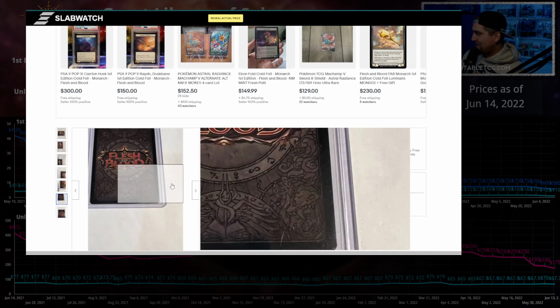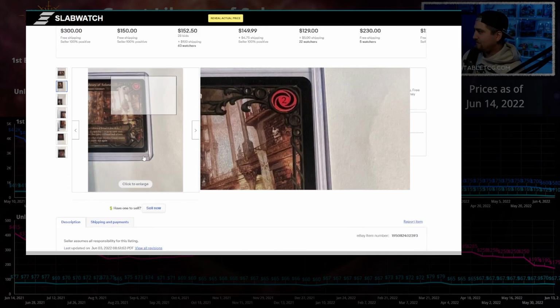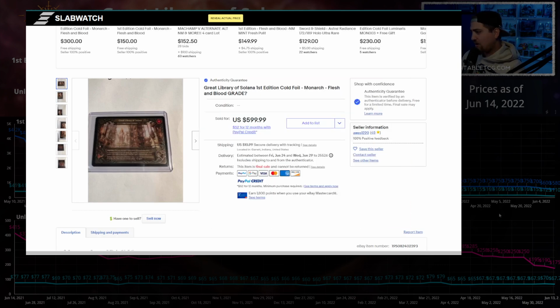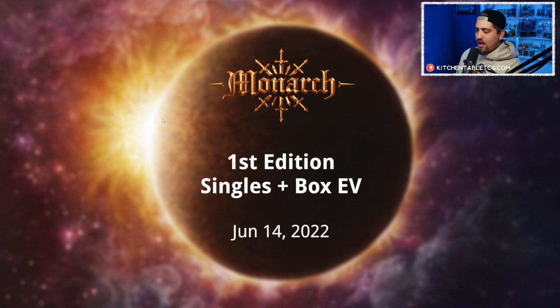Again, it's in a sleeve. I hate when people take photos of cards in a sleeve. It's really hard to get the exact condition for you. But that's kind of where we are on things. And then the unlimited one sitting at 175 for the unlimited library. Moving on, let's get to First Edition.